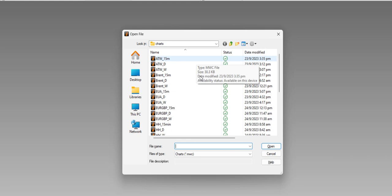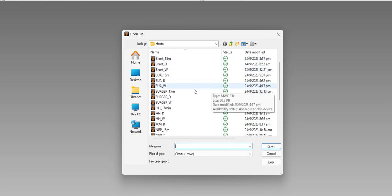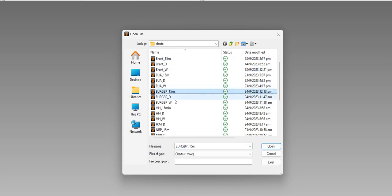Let's have a look at some currencies. So let's have a look at Euro Pound at first. Let's open that up.